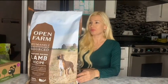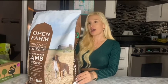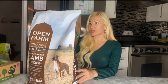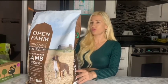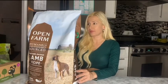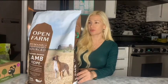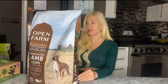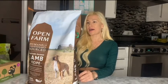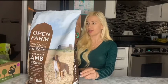At Open Farm, we believe that great nutrition is rooted in the integrity of our ingredients. Our mission is to create recipes that pet parents, us, love because they're made with premium nutritious whole foods and produced in a way that respects animal welfare and the environment. By working exclusively with farmers who share our commitment to exceptional quality and sustainable practices, we can make a better food for your pets, while also doing some good for your family farms, farm animals, and the environment.